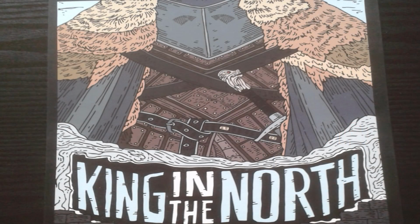Practical item as well. I will probably use that. It's not dissimilar to what I use now anyway. So that is a nice practical item for me. And we look like we've got one more item, which is that little poster. It says King in the North. So that's a nice little item. So that appears to be everything in the crate.